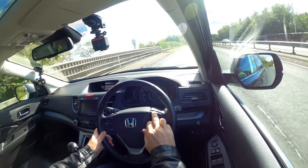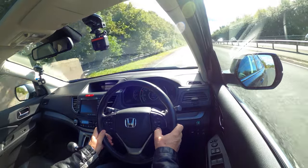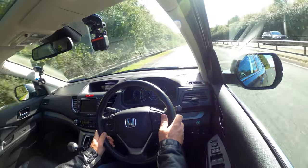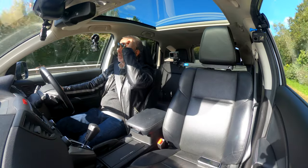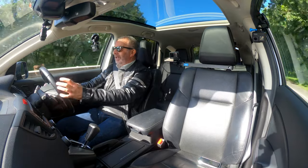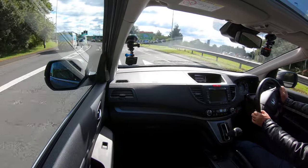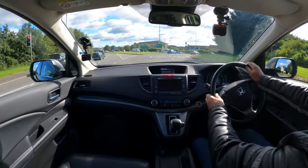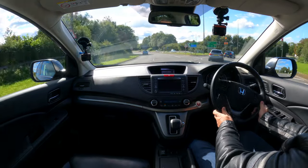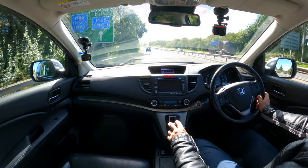Over here on the right hand side, you've got your cruise control. So that's on, set. Just try that on the motorway, get to 70. We've also got paddle shift here as well, which I like. Just give the automatic its brain some help sometimes. Here we can knock that down to sport.